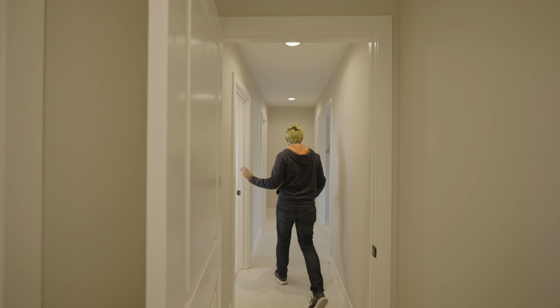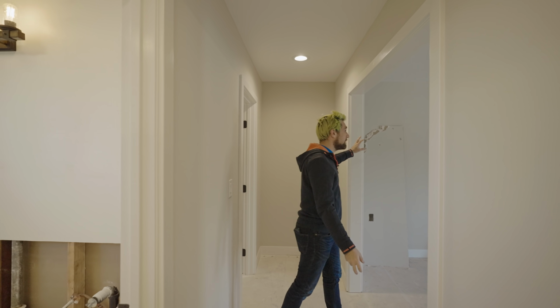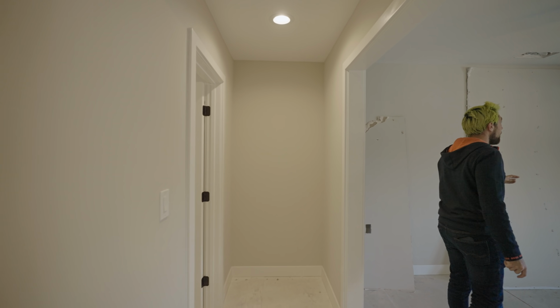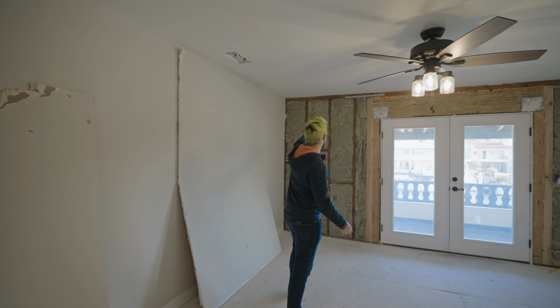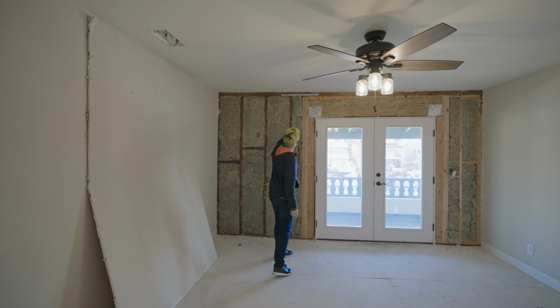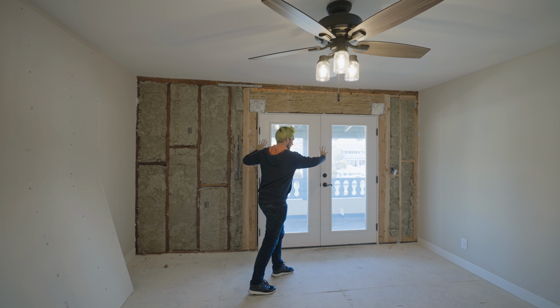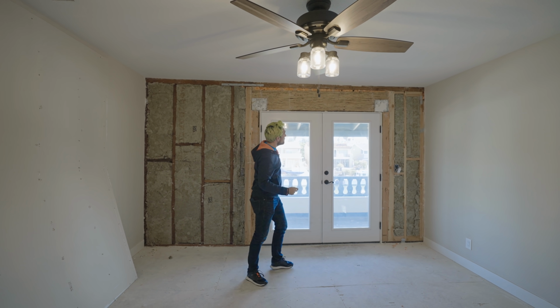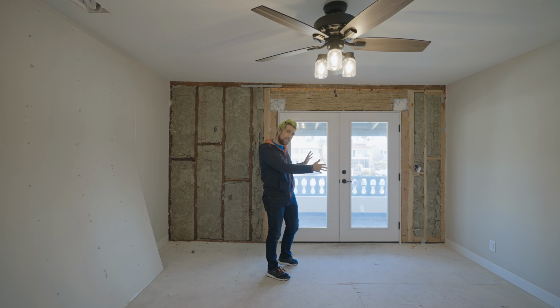Not a big deal either. Left this wall exactly the way it was. And then over here, this actually had a substantially larger opening. The opening came out this direction. They had an 8-foot French door here, so the opening was a lot larger. And we ended up downsizing this to a 6-foot opening.